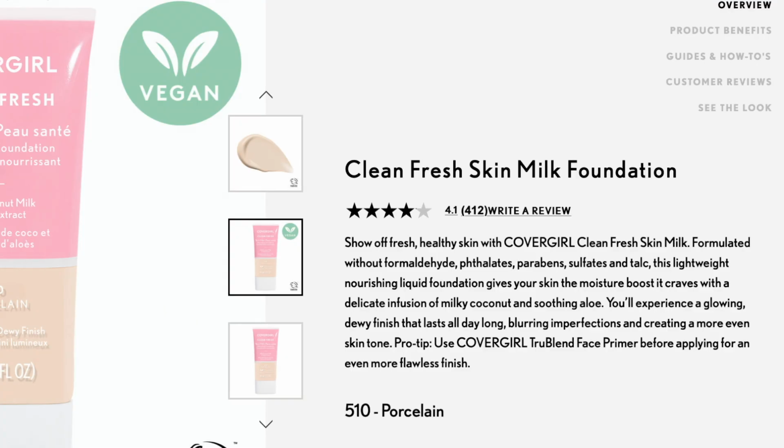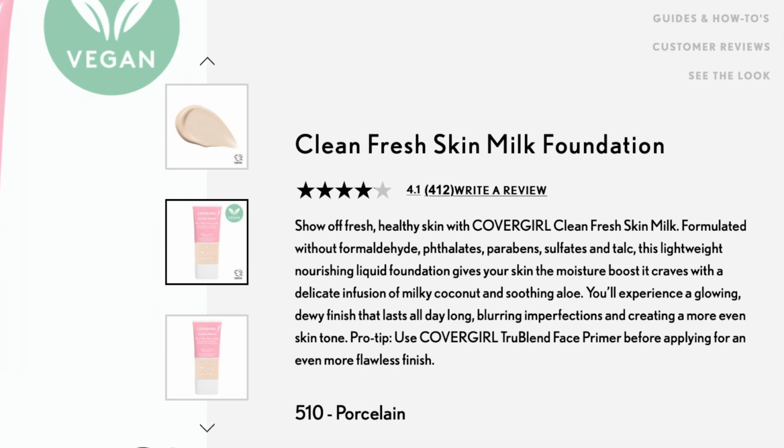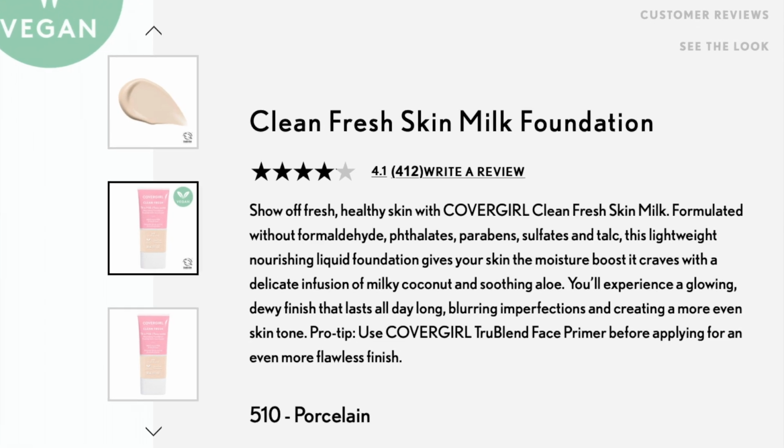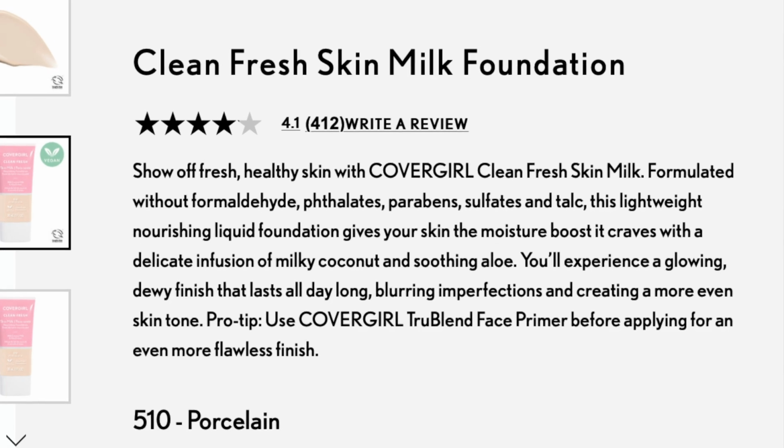As for what CoverGirl says this is going to do, this foundation is formulated without formaldehyde, phthalates, parabens, sulfates, and talc, and it is a lightweight, nourishing liquid foundation. It's going to give your skin a boost of hydration. They say that's going to be coming from the coconut and the aloe, which there's coconut milk and aloe extract in the formula. And I think I say it in my application, but there is a slight scent to this.